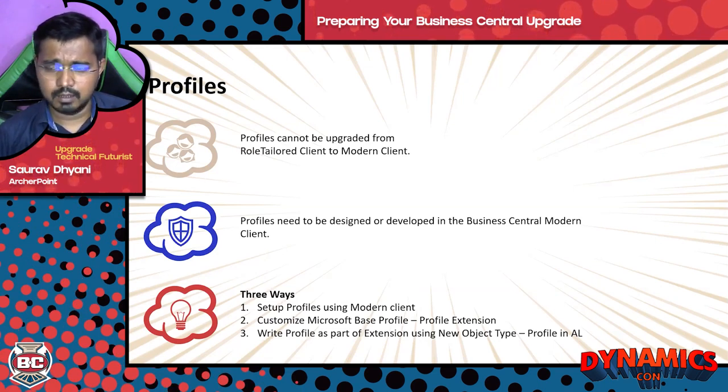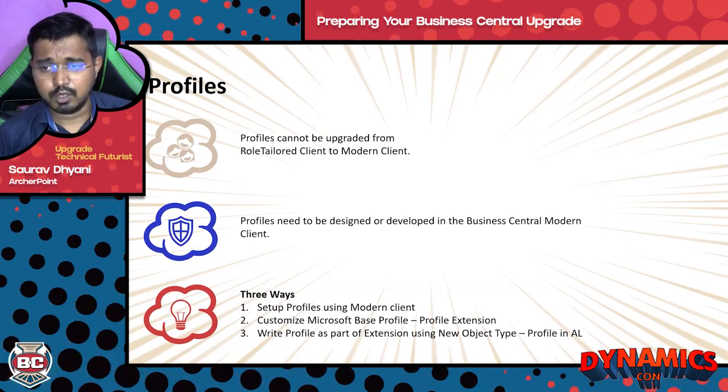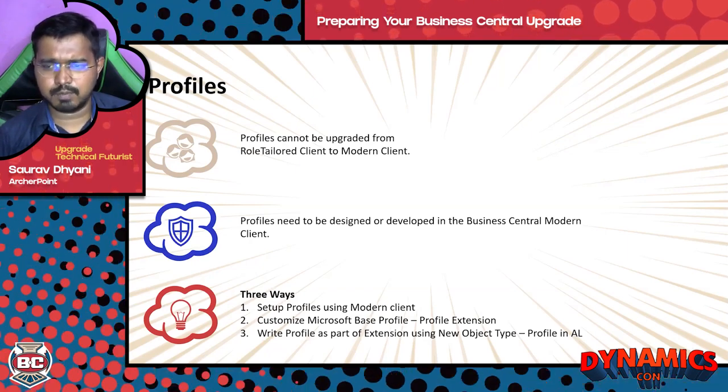As a partner, you can also code those profiles if required with the new object that is available with the AL programming language called profiles. So with that, your profiles are actually part of your code and will be easy to upgrade going forward. Users can still customize the base Microsoft profile using the profile extension, which is available at the design level. So it makes it easier, but whatever is coming from legacy will be dropped and you'll have to recreate them.